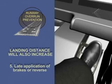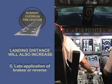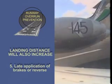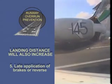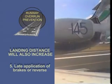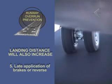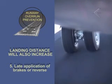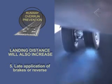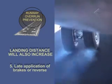Late application of brakes or reverse. On the Embraer jets, brakes are available as soon as the main gear is on the ground. It is not necessary to wait for nose wheel touchdown to start braking. If the landing weight is limited by runway length, the use of maximum brake effort is mandatory until it becomes obvious that there is enough remaining runway for the use of milder braking.